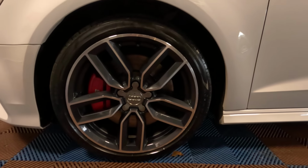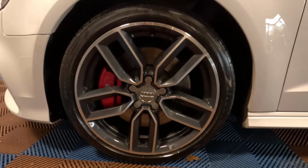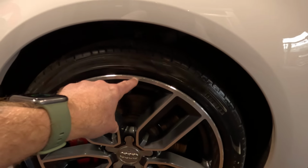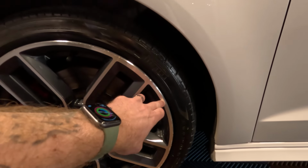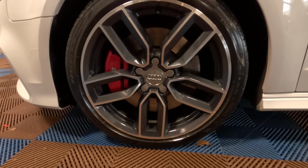Moving on to the first alloy wheel, front passenger. The wheel is free from any damage. There is a tiny little bit of what we call white worm just underneath the lacquer. This can happen if there's a very light stone chip in the clear coat. Lets a little bit of moisture in, but there is absolutely no damage to the wheel.